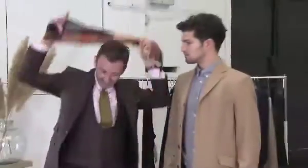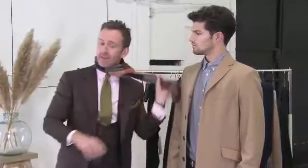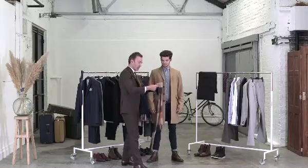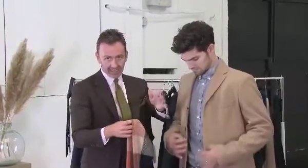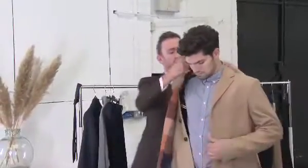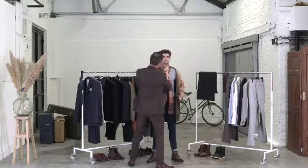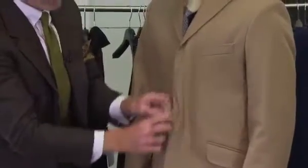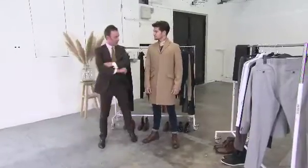Now we've seen far too much of what you might call the chimney sweep, and that got rinsed for what, a decade and a half? And it's like, come on geezers, let's be a little bit more original. This coat demands a classic deployment of scarf, I think. So let's try this on, Benj, and see how it functions. That's it, you're done, I think.